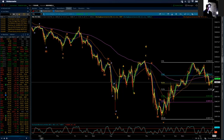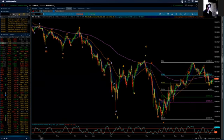Many people use a footprint chart, which actually shows when buyers become more aggressive or sellers become more aggressive. So you can get an idea. I happen to use these three indicators, the tick. There's the tick for the broader market, the tick for the NASDAQ, and the tick for the Russell 2000. And they kind of just indicate how many issues are being bought or sold at a particular time.